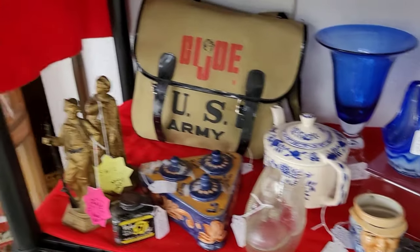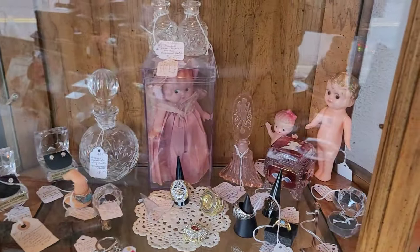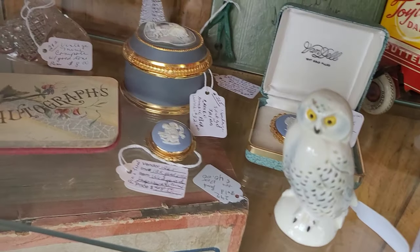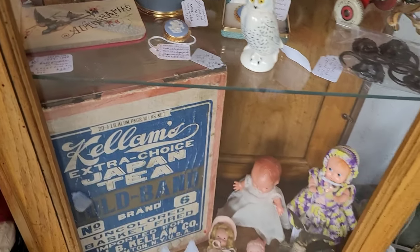All right, we've obviously headed to the interior. We're just going to check some stuff out here, give a quick overview. We're on the hunt for who knows what. You never know what you'll find. You just gotta keep an open mind. That's right, Dr. Seuss, watch out, I'm coming for you. Oh, that autograph book, but it's 22.